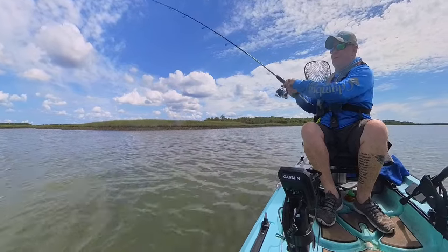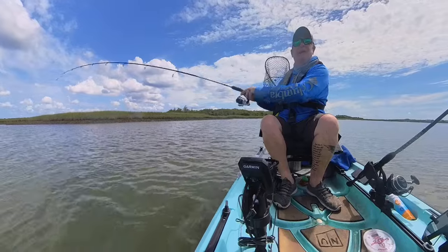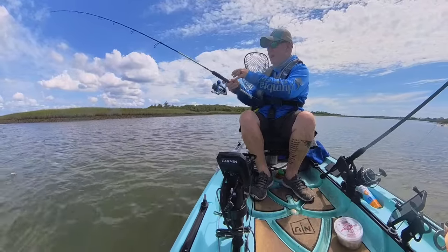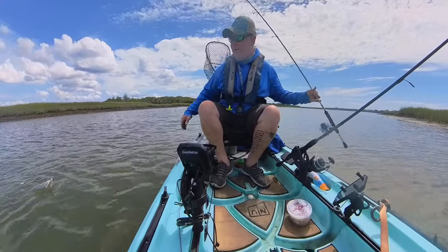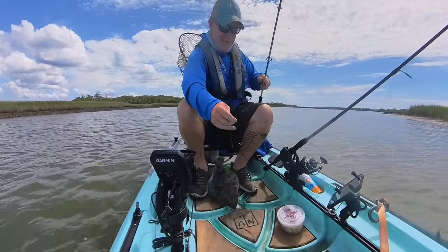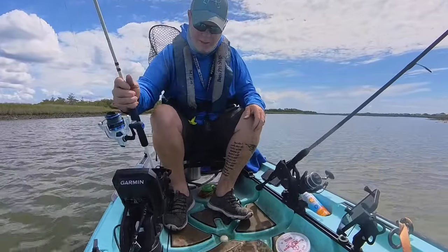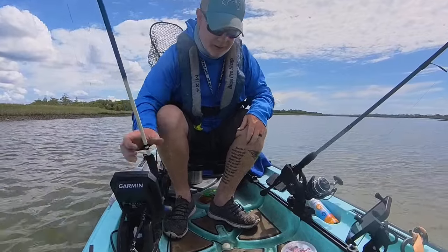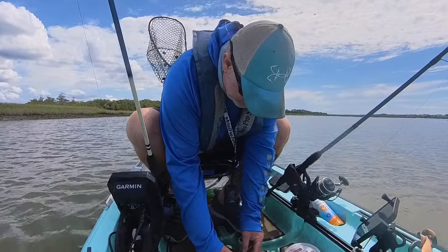Fish on, fish on. Doesn't feel real big, but as always, let's see what we got. Oh, another flounder. All right, let's see if we can get this guy into the boat and show him off to you. Come here, buddy. There we go. Oh, and he just spit the hook. Perfect. Hey, hey, simmer down now. There you go. Hey, hey, I thought we just said you was going to simmer down.